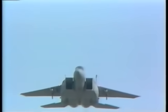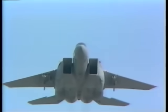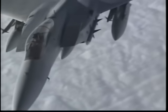F-15 pilots continued to patrol the skies. Long-endurance patrol flights, sometimes 9 to 10 hours, which included up to 4 aerial refuelings, became the norm for the F-15 pilots. One of their missions came to be called MiG Sweeps. An Air Force cameraman went along on one of these flights, which started late one afternoon and ended in darkness early the next morning.